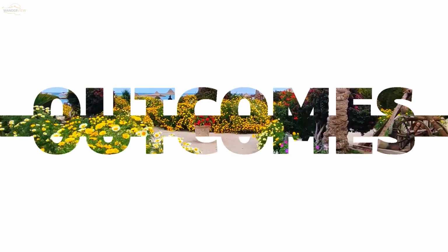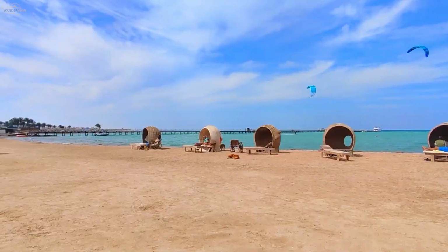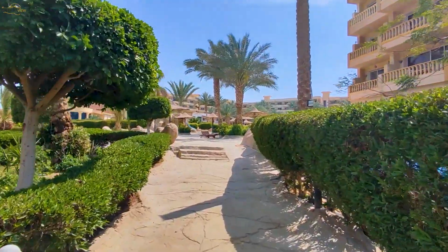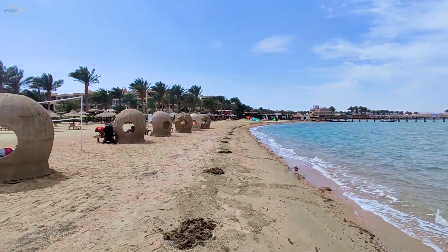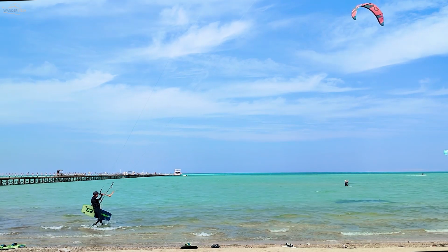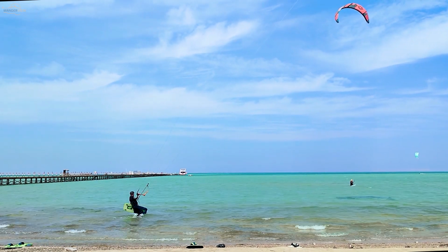Outcomes. This hotel complex offers beautiful green areas, a clean beach, and a peaceful atmosphere. The territory is well maintained, with lots of flowers and palm trees. One of the main advantages is the large beach area with plenty of space and sunbeds. The sea at Palma Resort is very shallow, which is great for kite surfing. But if you want to swim in deep water, you'll need to walk quite far.